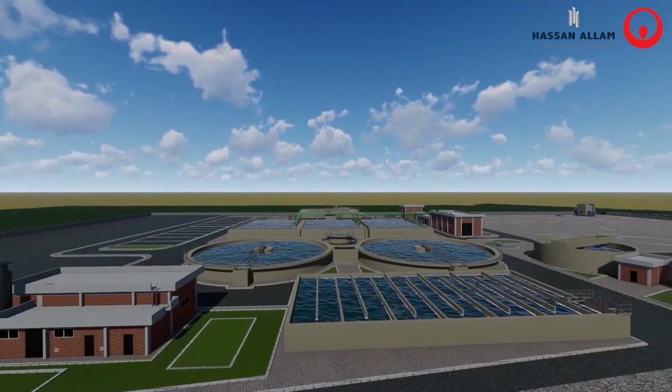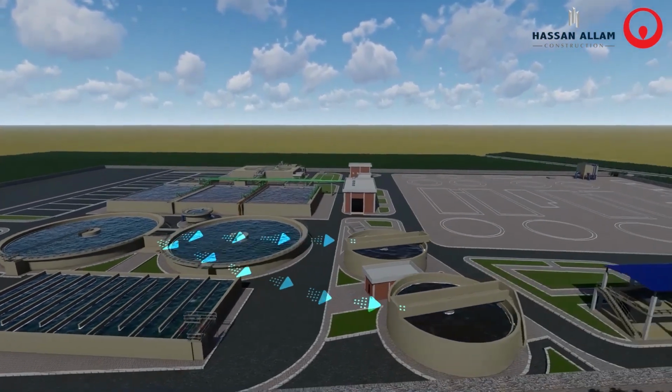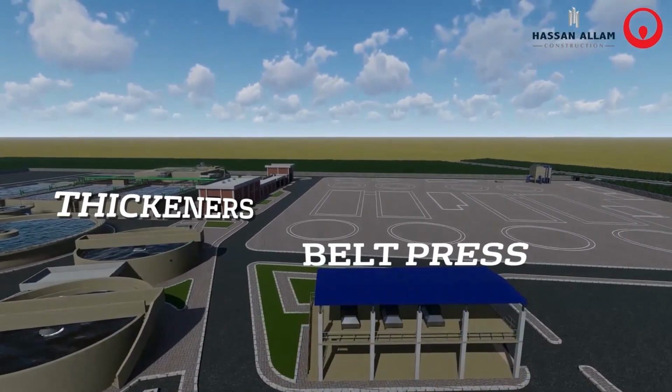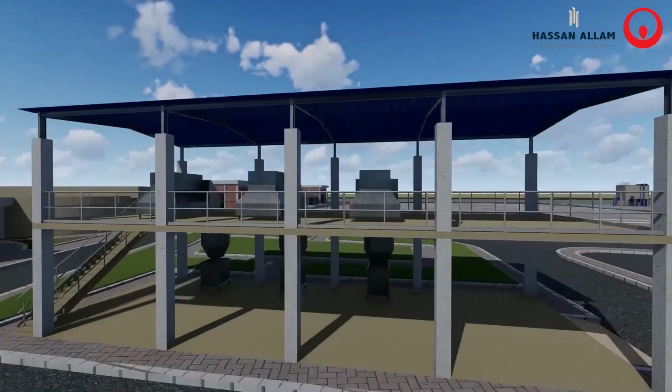The excluded sludge is taken from the clarifiers to the sludge thickener, which concentrates it. Then we move it to the mechanical belt press. These dewatering systems will dry the sludge to obtain a dewatered sludge cake in order to collect and dispose of the plant's solid waste.